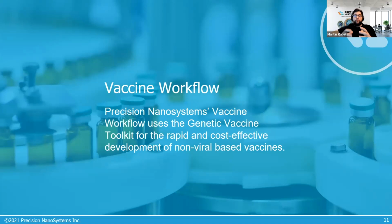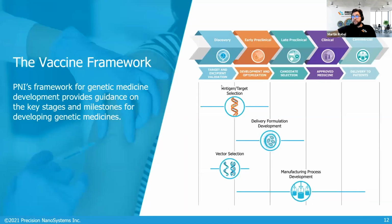But what is the vaccine workflow? What things do you have to tick off in which stages of your nanomedicine development? We like to stage the nanomedicine development in 5 stages: discovery, early preclinical, late preclinical, clinical phase, and commercial phase. The first thing, that's pretty obvious, you have to solve is antigen and target selection. So you have to look at which antigen could help to promote a stable immune response. Then you have to select your vector, in our case, self-amplifying RNA.